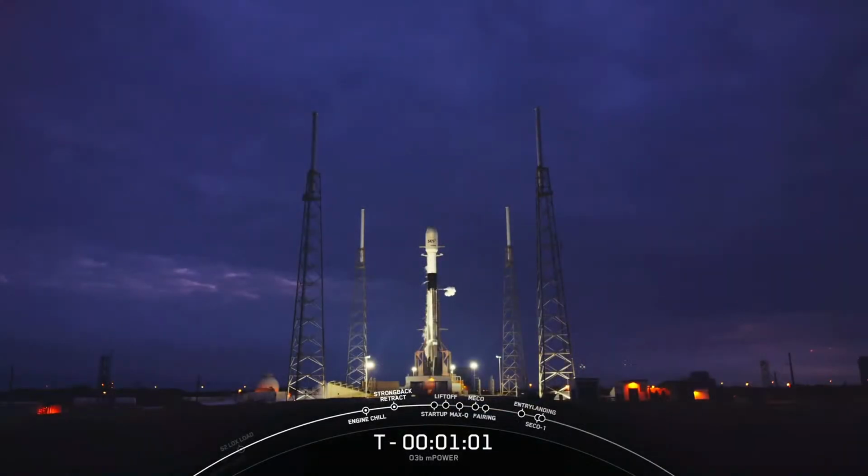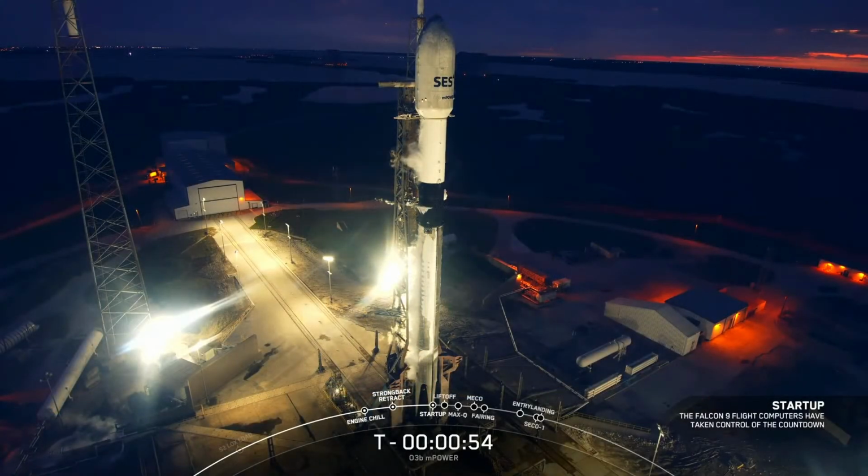Okay, here we go. We're getting close to that 1 minute mark. Falcon 9 is in startup. The O3b mPOWER satellites continue to look healthy. Range is great, and the vehicles are go for today's launch.